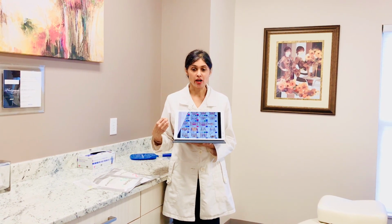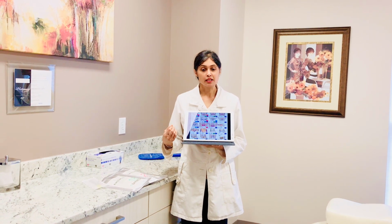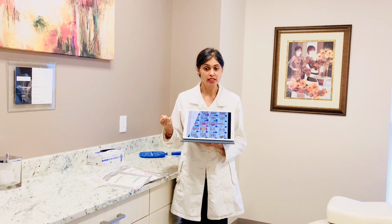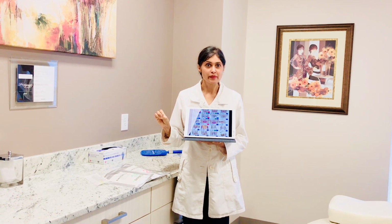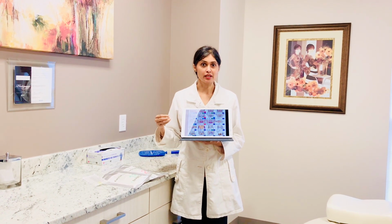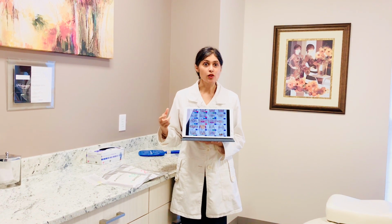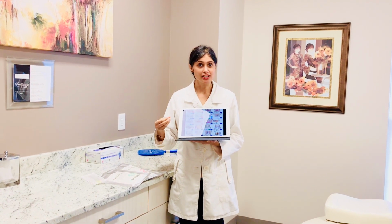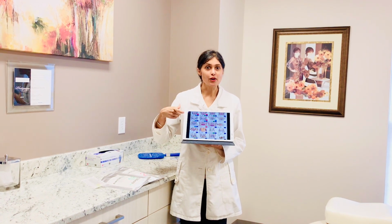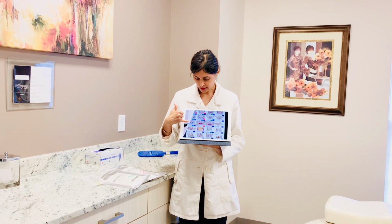PLLA is commonly found in a filler called Sculptra that we use commonly, and Sculptra is composed of these PLA molecules in sort of a powdery form. But when we use the PLLA with the threads, such as with some of our Silhouette threads, then it already has the PLLA embedded into the thread, and it helps to stimulate collagen along with giving the lifting effect right away.